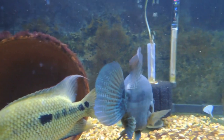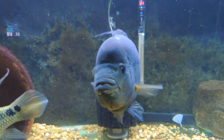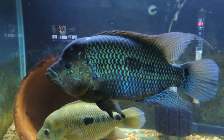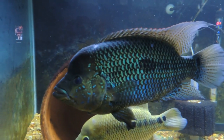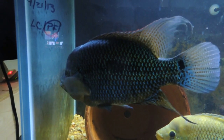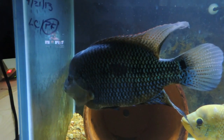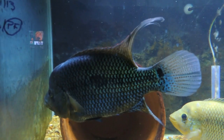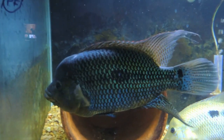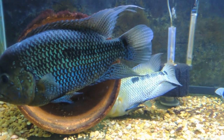There are some fry from the previous spawn in here. Magnus has been actively hunting them down and dispatching them. So he spends a good portion of his time trying to eat them. And they are hiding very well. She's also on the lookout. She'll hunt them down too.